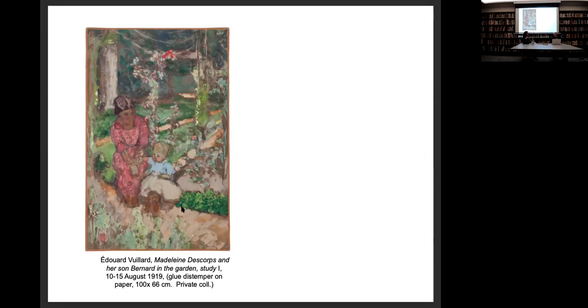We know this because Vuillard writes in his journal. And then they went away for the weekend. The August 15th weekend is a long weekend in France. By the time they got back, there was trouble in the marriage. And Vuillard, who'd been very happy painting this young woman whom he'd known all her life, got really upset. He became sort of paralyzed and couldn't continue the painting, and he couldn't do a second version.